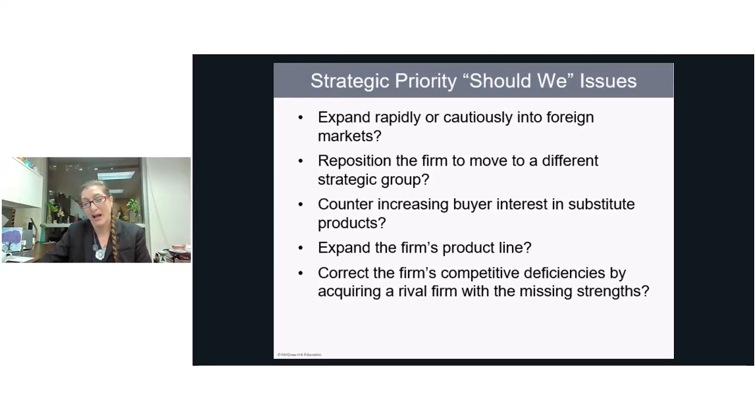We need to take a different approach to increase buyer interest in our product. Should we expand the product line? Should we correct competitive deficiencies through acquisitions, mergers, strategic alliances and partnerships, for example, that may improve our identifiable competitive weaknesses? So there you go.